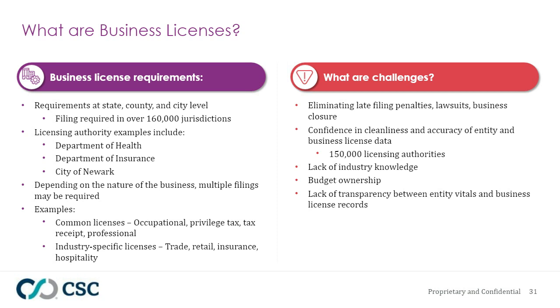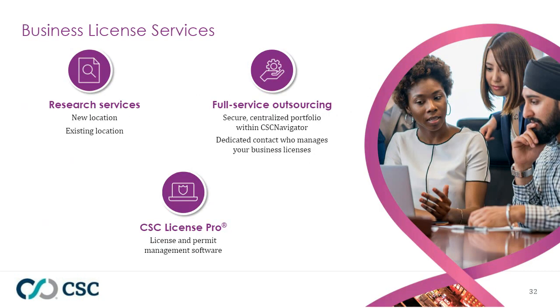So as CSC looks to help our customers manage those challenges, we basically have three different offerings, some of which can be used in combination, and some that operate more as a standalone. The first one is just a research service, really trying to address that knowledge gap. Whether you're working to maintain the compliance of an existing location or open a new location, CSC helps identify all the necessary licenses that need to be filed for that location to be in compliance. So basically to keep the doors open or to open the doors. CSC can provide those research services for both existing and new locations.